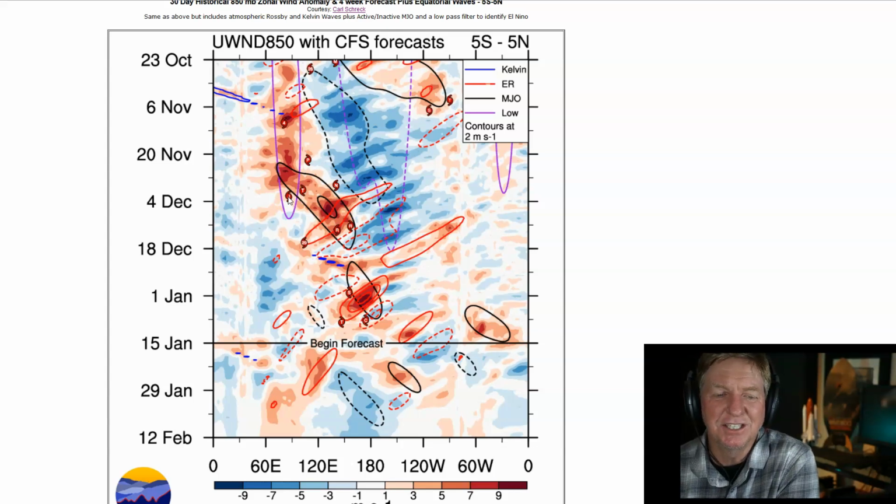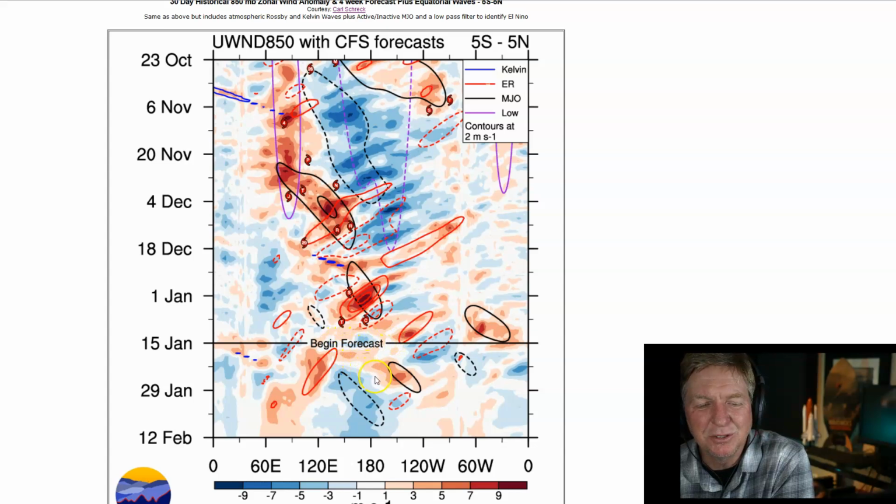The active phase of the MJO is pretty good, because it's low pressure and because it creates westerly anomalies, great for setting up hurricanes or typhoons or whatever tropical systems. So you can see they're mapped on here as well. Pretty nifty chart, really. And you see westerly anomalies continuing into January 15th, that's today, and maybe even continuing on into about the end of January, something like that, when the active phase of the MJO starts moving south of California, pretty much out of the picture.